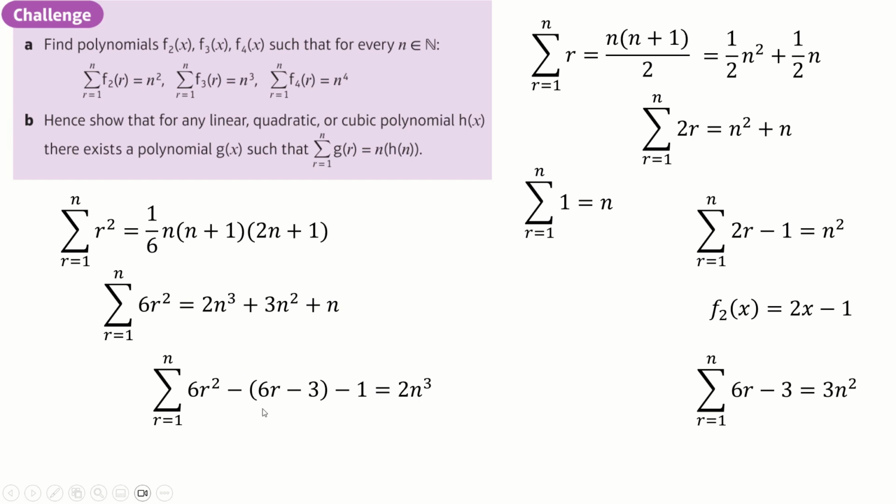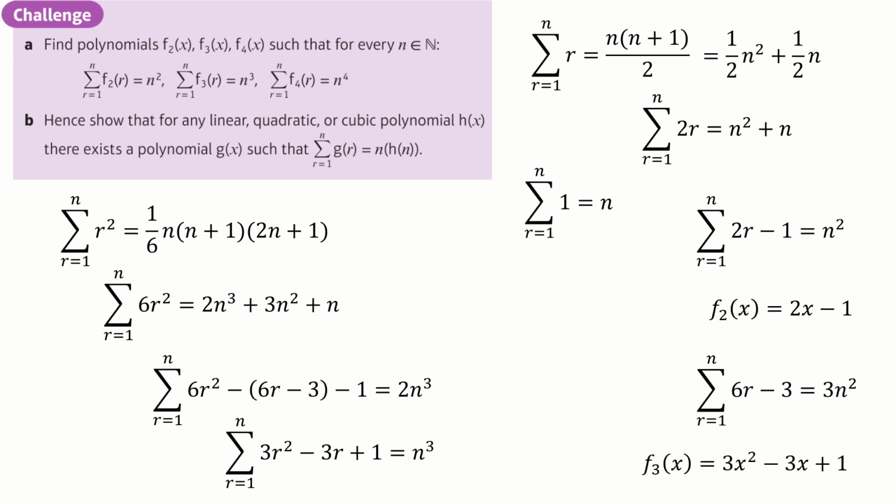So divide this by 2. Sorry, this is what I just used to get from here to here, of course, and I put that in there. Now tidy this up and divide by 2, and you end up with this object here. So this is the f3 of x that I need to sum to n cubed. That's quite nice. And then f4 of x, same idea.